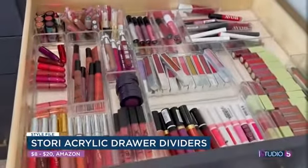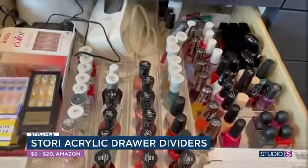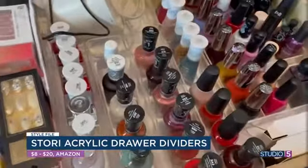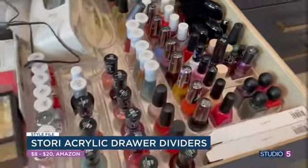Tetris is a good way to describe it, and they're inexpensive, right? You can buy a bunch and play around with what works. Oh my gosh, look at the nail polish drawer. Right, and that is a pared down version of my nail polish drawer. I really went to the bare minimum.